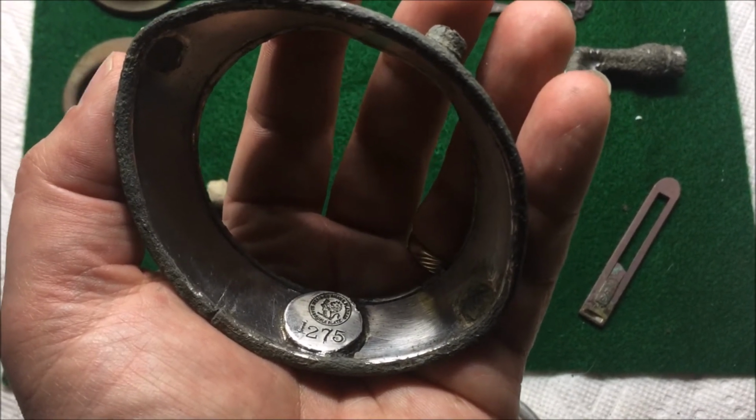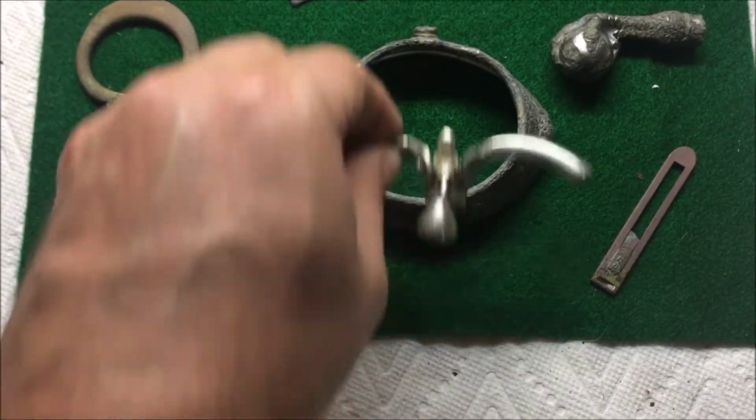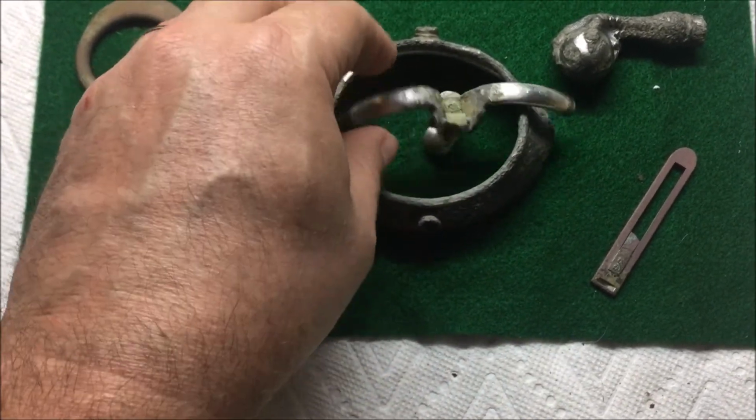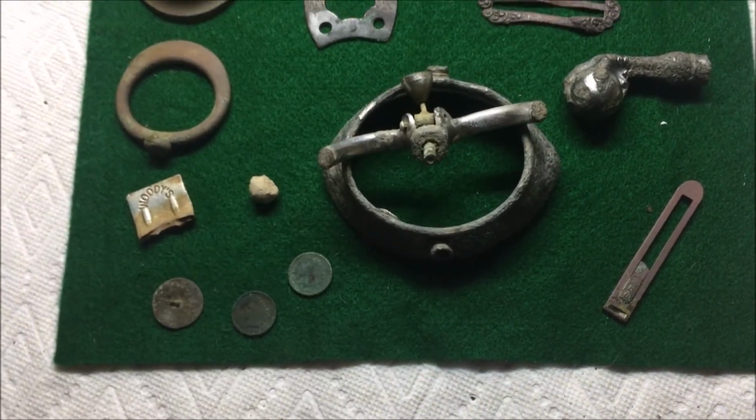Meriden Company out of Meriden, Connecticut, quadruple silver plate. And if you do a Google search, you can find a number of references on those. I didn't find the exact apparatus that this thing might have gone to, but that's my best guess. But a cool find nonetheless.